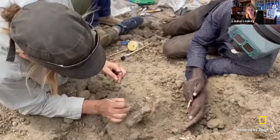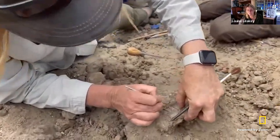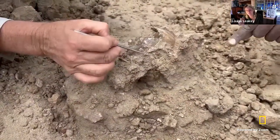And now actually you can do everything off an iPad. So whenever we find something, we need to mark where it is. You can't move a fossil, because if you move it, then it loses context. So once we find something, it's only then that we can actually begin to excavate away the sediment. So you see in this picture, I'm carefully digging away the earth from around the top of a skull.